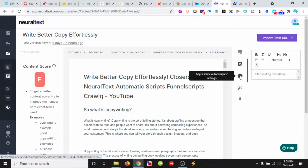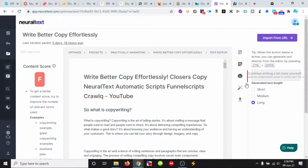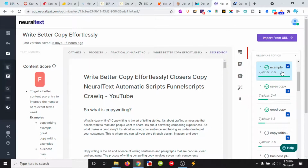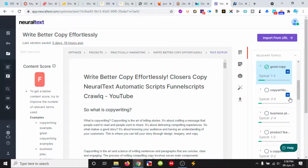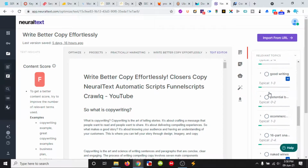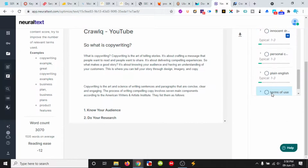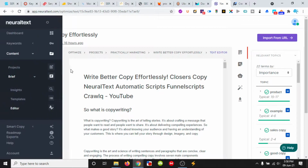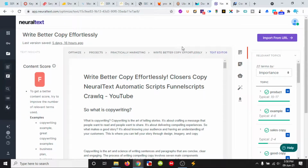I can make notes on this. I can adjust my settings on this. And then it tells me which keywords I should be putting more in. Tells me the typical keywords. So just basically I can go through and work with that. So I would have downloaded those SERP analysis, and I could use that then in this editor.